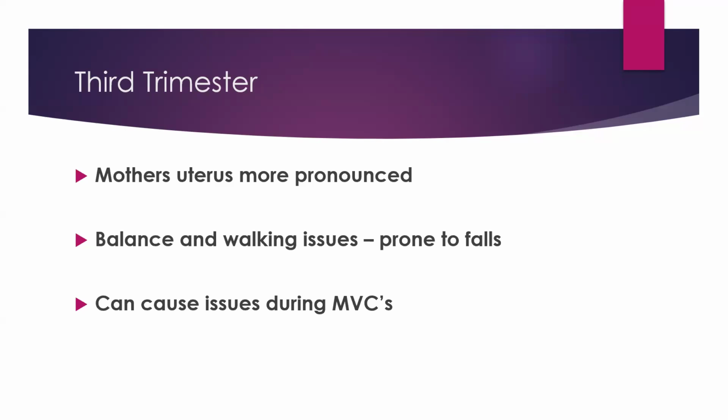Also, because the baby belly is kind of the first thing that's most pronounced on mom, that's going to cause some issues during crashes. So mom's driving to prenatal care, mom's driving to work, whatever, and she gets in a car crash. Well, that seatbelt is right across that belly, and then the belly's sitting really close to the steering wheel. So that's where we're going to see issues during a motor vehicle crash, is during that third trimester and late in the third trimester.